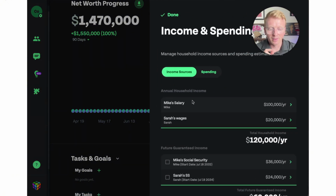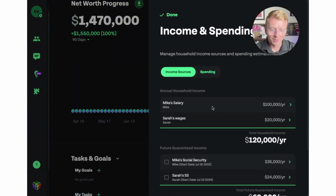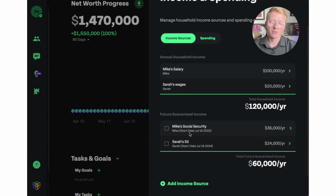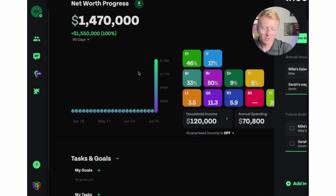Well, we can see that Mike and Sarah are currently working, and in retirement they won't have the salary or wages unless they choose to work part-time, do consulting, or do something to earn more money. But they do have Social Security down the road, even though they don't have a pension, right? Mike's expected to earn about $3,000 a month in Social Security, and Sarah about $2,000 a month.